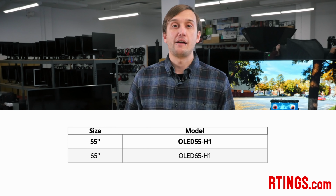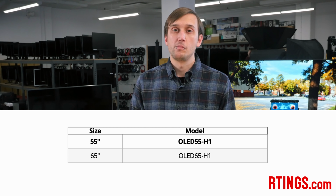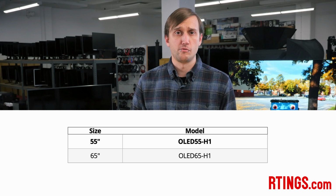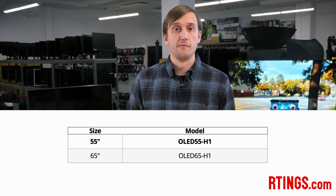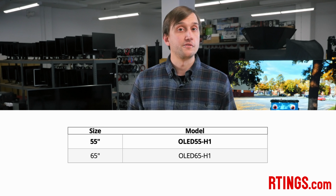We bought the 55-inch Vizio OLED to test, but it's also available in a 65-inch model as well. We expect this larger size to have similar picture quality and perform almost identically overall. If you've bought the 65-inch Vizio OLED and your experience doesn't line up with our results, let us know in the comments below.